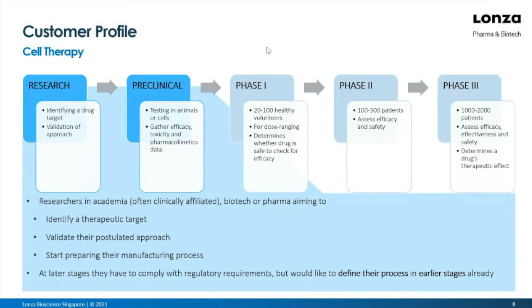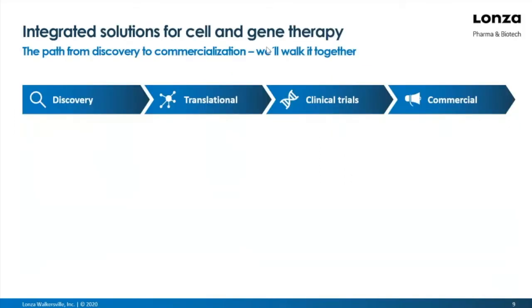So this is the typical process flow, but it's very important and critical for researchers to start defining their process at an early stage. You have to understand that all the raw materials you are using must be able to translate back into clinical trial, be used at commercial scale, and treat human patients.